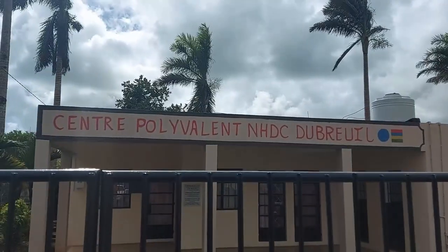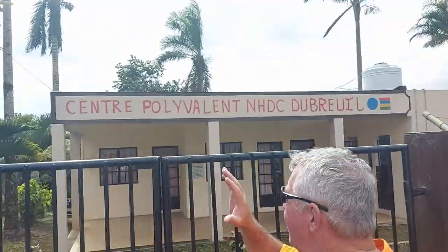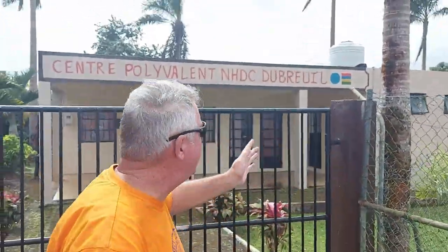This is the center polyvalent. There are loads of this type of building. I don't know what the polyvalent means. I really don't. But they have tons of community buildings. And I mean, it is a town of 2,500 people, but it just seems like they have more of these community centers than anyone else. We're on a bit of a back alley here.